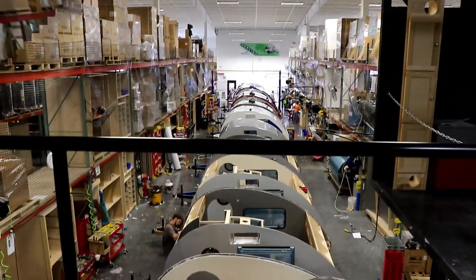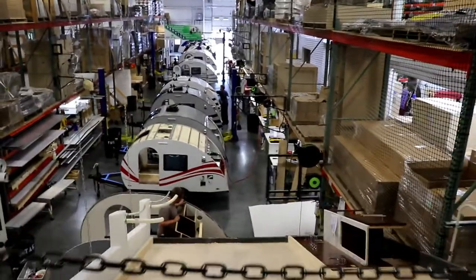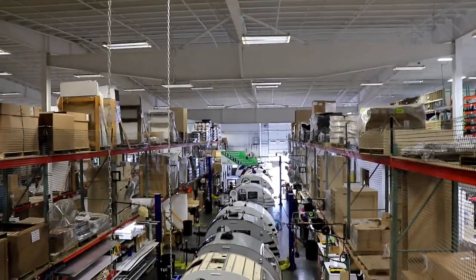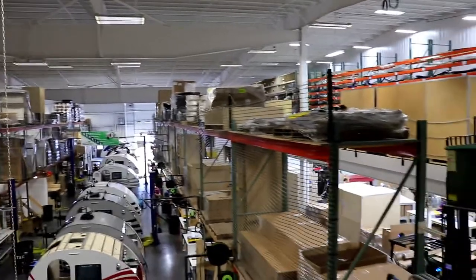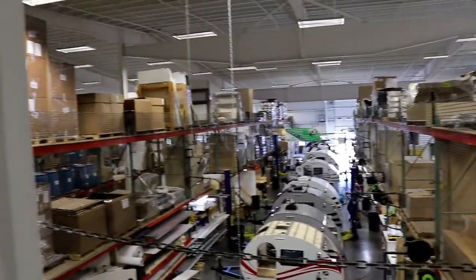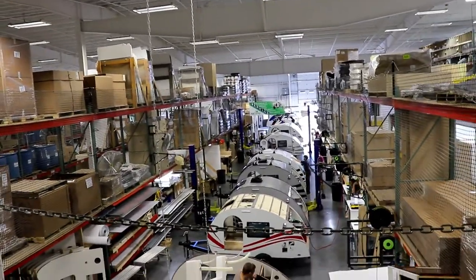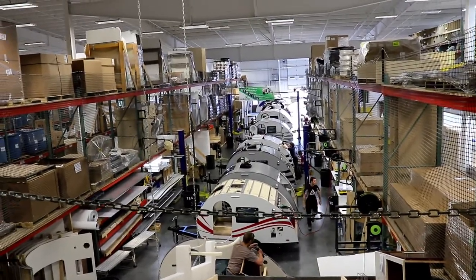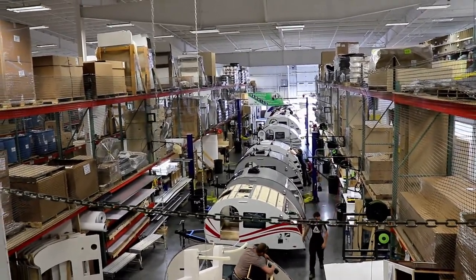So there's the Tab 320 line. And then, of course, there is your Tag line from start to finish. And notice how on either side, they have things stored there, and they're able to grab things from down below as they need it to use in their workstations.